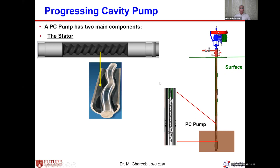The pumps. These are the pumps, the downhole pumps, as I said before, have two main components, two essential components. The first and important component is called the stator.